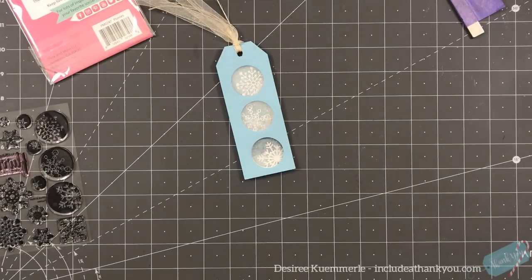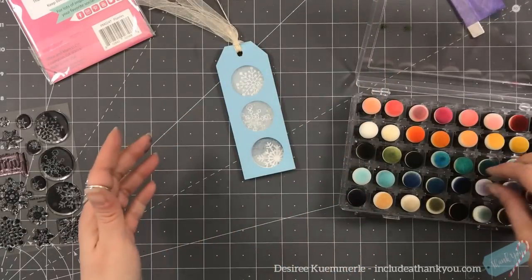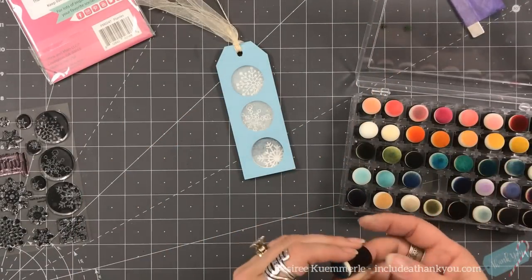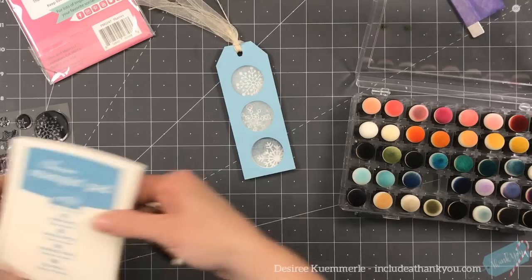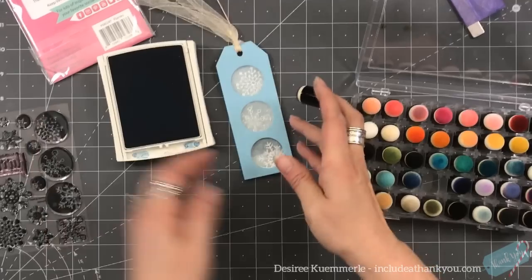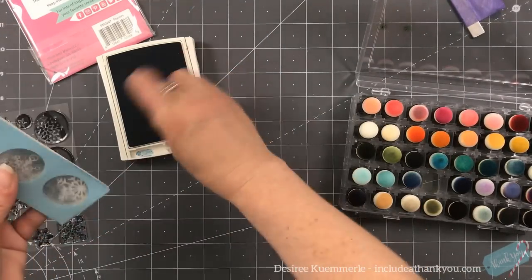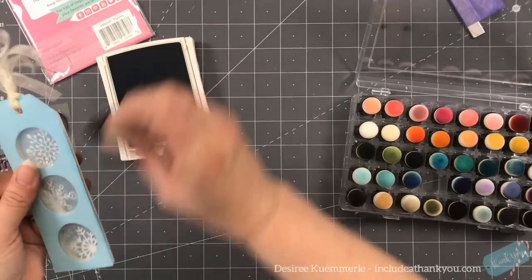So now I'm going to come in with one of my sponge daubers, and I want to come in with the Marina mist because that's what I used there. And I'm just going to go around the edge. Just want to ink that up just a little bit.